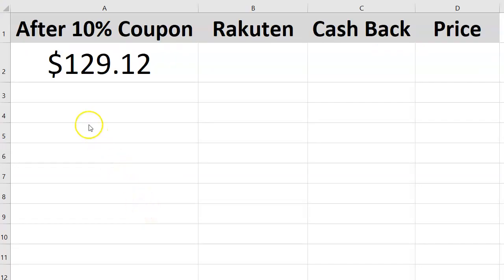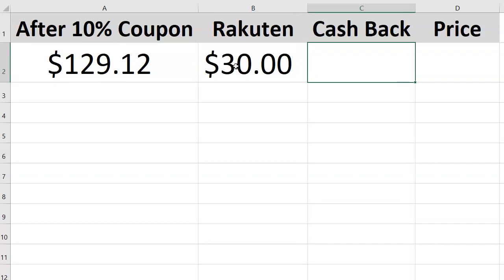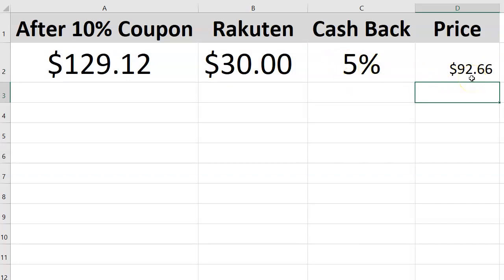So let's just say that you are one of those people who qualify to get the Rakuten cashback, right? So the first part, if you are looking at it right now and you're getting $30 credit, I'm going to put $30 in here, right? And you're also going to get that 5% cash back, right? Oops, there you go. So how much is it going to be, right? So it's going to be this, right, minus this, minus this times 5% cash back, which comes down to 92.66, okay?